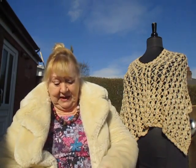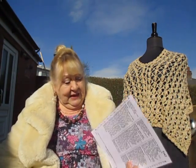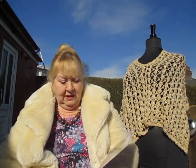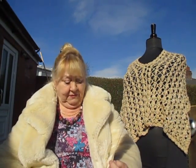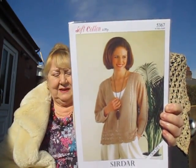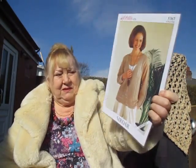Anyway, what have I been buying? Now these are probably going to shine and glare like crazy. I bought this when it came, I think. I'm sure I've already got it, but if I have, Sue will come in handy for it. It's just a sweater. It's got like a lacy pattern on the end of it.